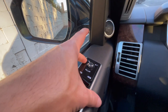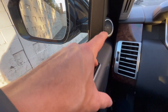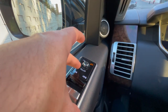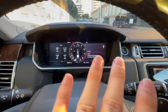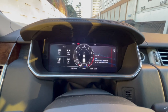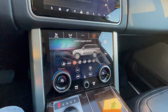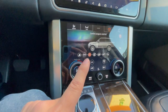Mirror settings are right here. If you want to change your left, you just click down, see how it turned yellow. If you want to change your right, click down, see how it turned yellow, and then your mirror, if you want your mirrors to turn in, and all your other settings right there. Very simple. Obviously, there are a million screens. As you can see, your screen right here, your screen right here, and then my most controversial screen of them all is right here, and I will tell you why.